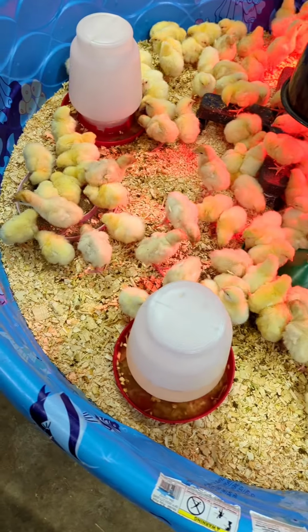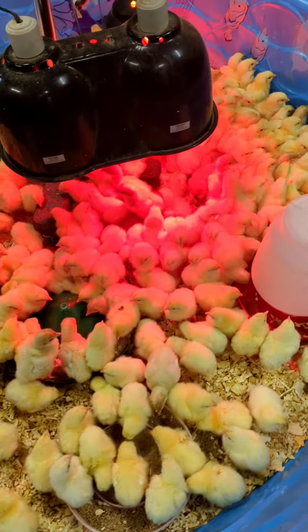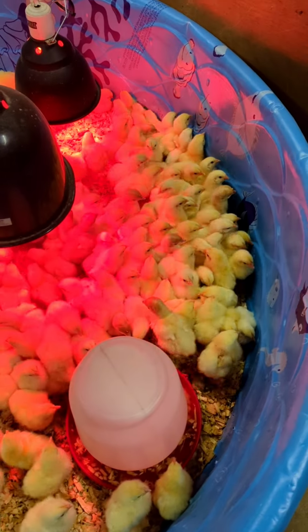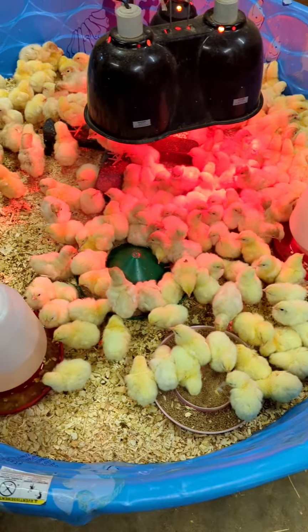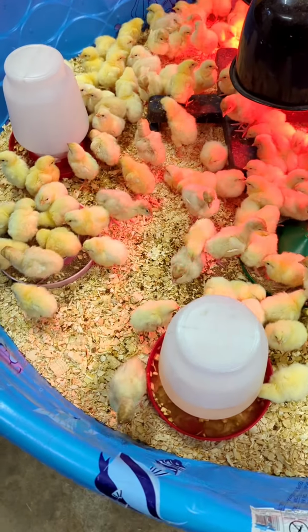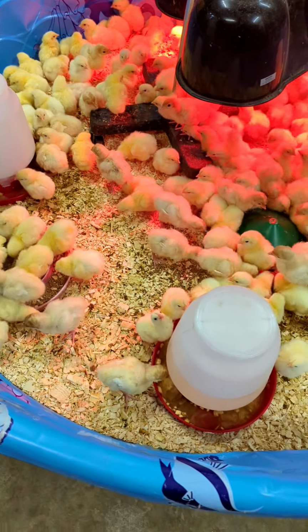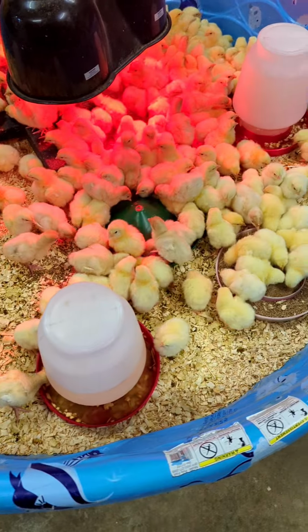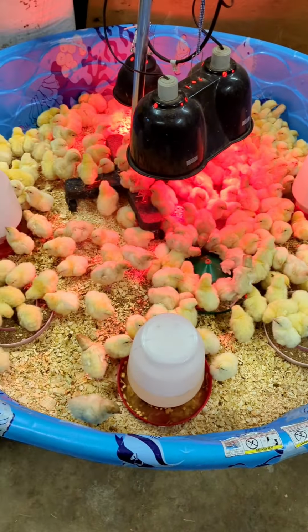Good morning, little babies. So far, everyone has survived night number one. We'll check in with our little gibbled friend. But there's currently 187 chicks and 31 poults that have survived the first night out here. That's a lot of babies.